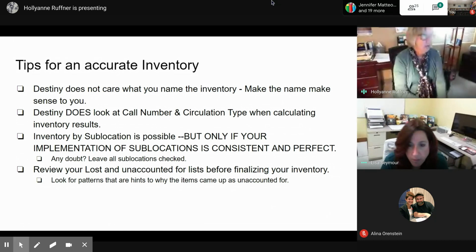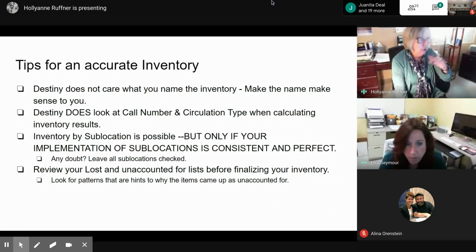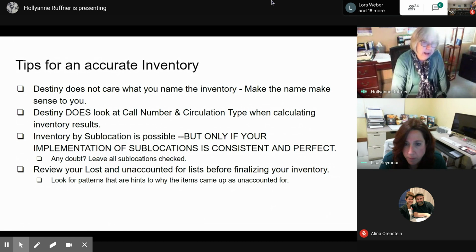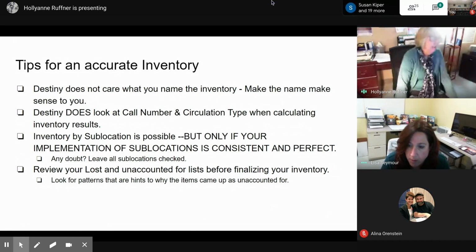What it does look at is call number and circulation type. So you have to get the call numbers right. You can do your nonfiction in sections if you only want to do a few hundred books, so you want to do 000 to 299. You can break up your nonfiction, or you can do all of your nonfiction, 000 to 999. That's all you have to put in. To do all of your fiction, all you have to do is F to F. Easy, the same way. Warning: if you leave that field blank to blank, Destiny thinks you want to inventory your entire collection, every single thing that's cataloged into Destiny. And that's what it'll be looking for. So you don't want to leave it blank unless that's what you want to do.